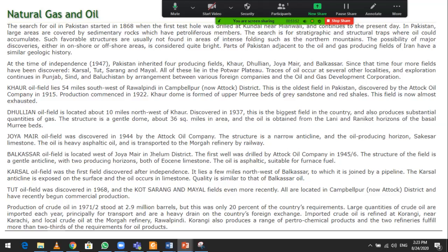Joya Mair oil field was discovered in 1944 by the Attock Oil Company. The structure is narrow and declining, and the oil producing horizon is Sakesar limestone. The oil is heavy asphaltic oil and is transferred to the Morgah refinery by railway. Balkassar oil field is located west of Joya Mair in Jhelum district. The first well was drilled by the Attock Oil Company in 1945. The structure of the field is gentle and slanted, with Eocene limestone. The oil is asphaltic, suitable for furnace fuel.